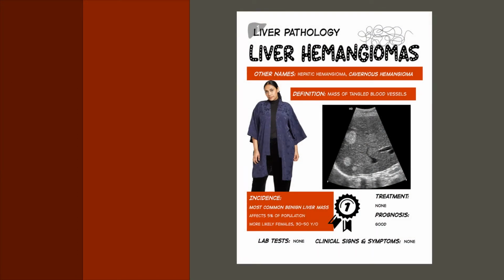All right, so liver hemangiomas. This is number one benign pathology. So let's take a look at what this very, very common pathology looks like.